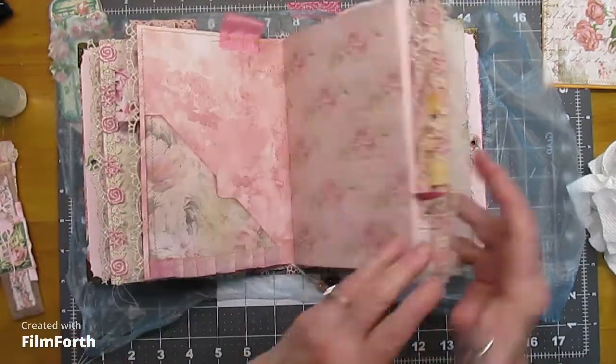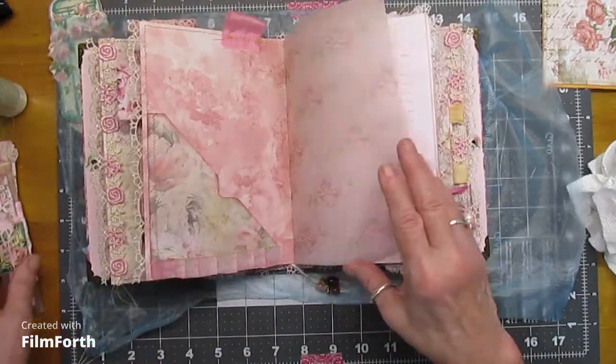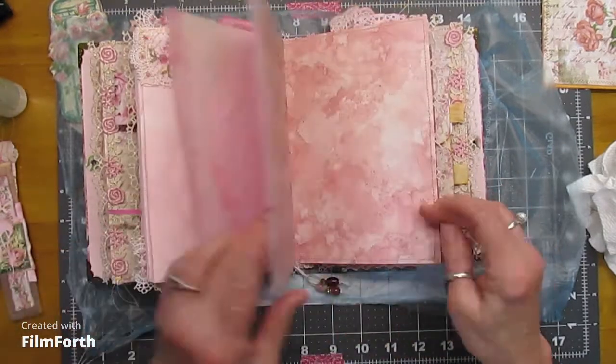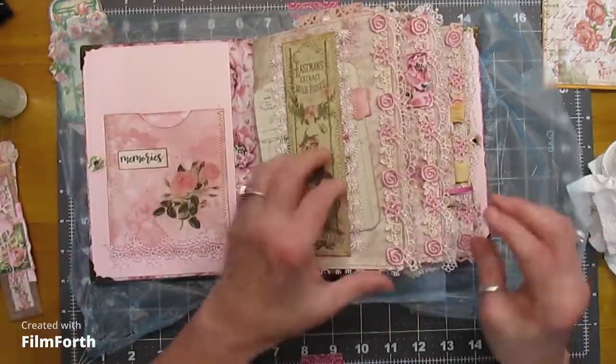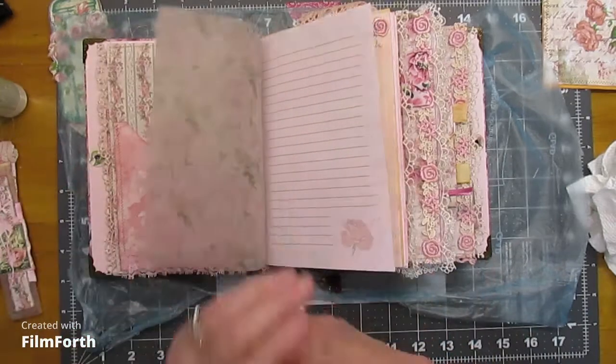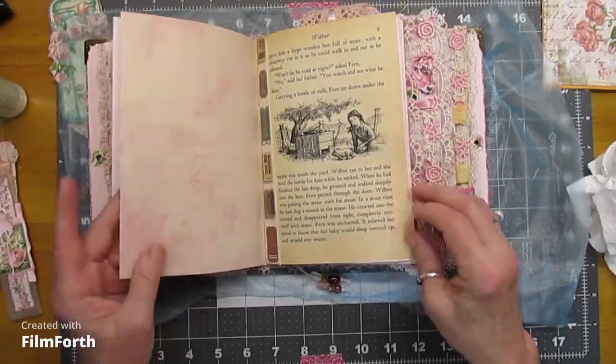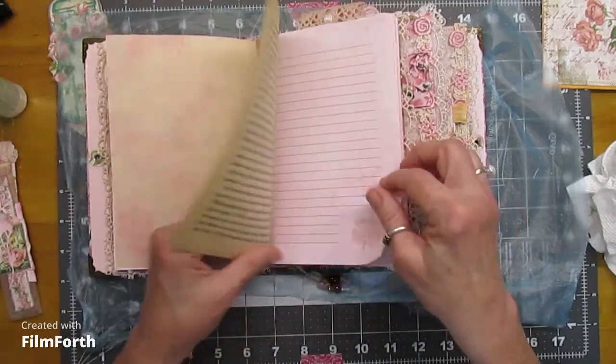Okay, rethinking things. I'll tell you what, let's go to the very first signature and just go through and pick a page. This is from Charlotte's Web.